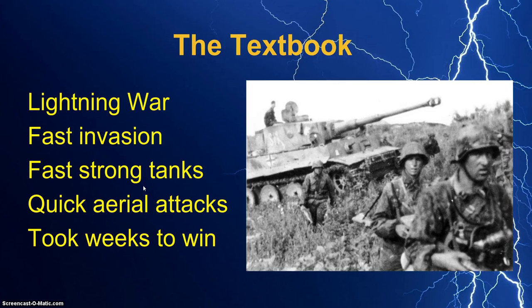This also incorporates heavy use of the Luftwaffe, or the German Air Force, and air superiority was used to attack specific points without actually endangering that many people. If you only send one plane in to destroy a specific target, it's better than sending an entire corps in to take over that target.